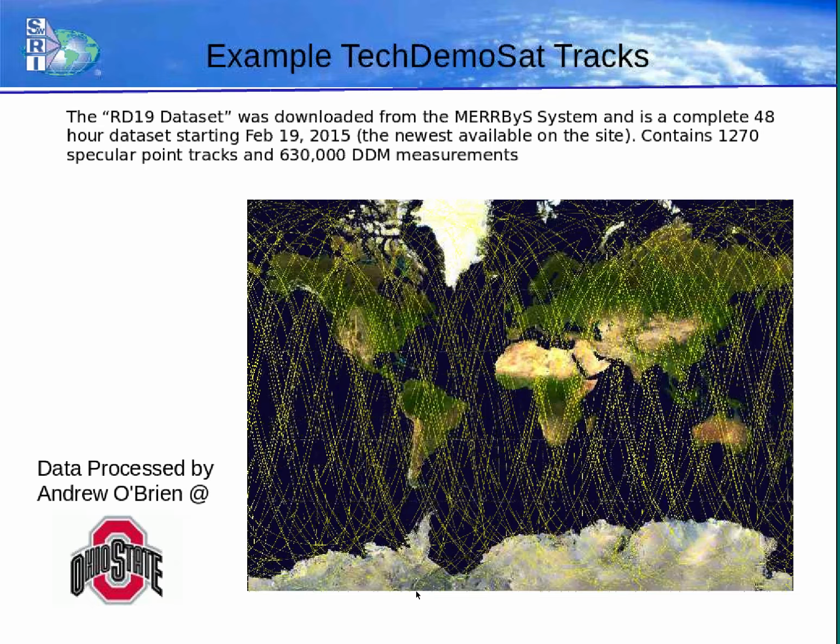But here's just an example of some of the public TechDemoSet data. This is downloaded for 1 day, and the UKDMC generated 25 measurements. In 1 day, TechDemoSet generated 630,000. So literally it's generating 4 measurements every second for 2 days. And so this is the coverage you get. We're getting just tons of data over the ocean, land, and ice. And this data is all publicly available. I show a little bit more of it later on in the presentation.